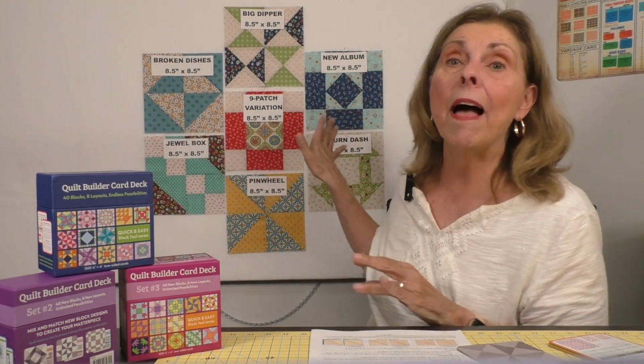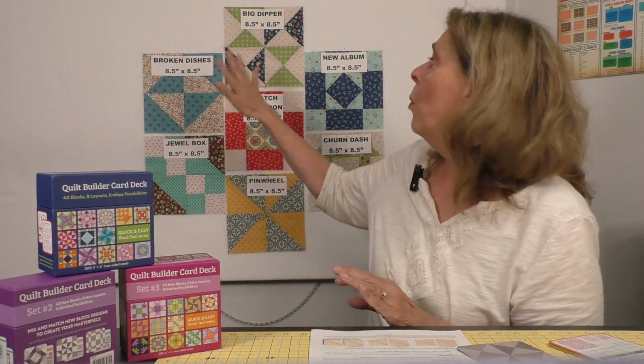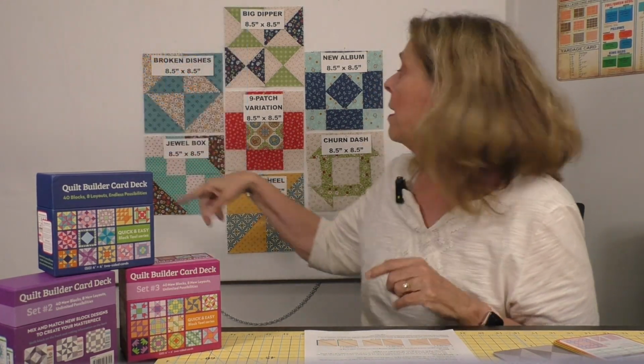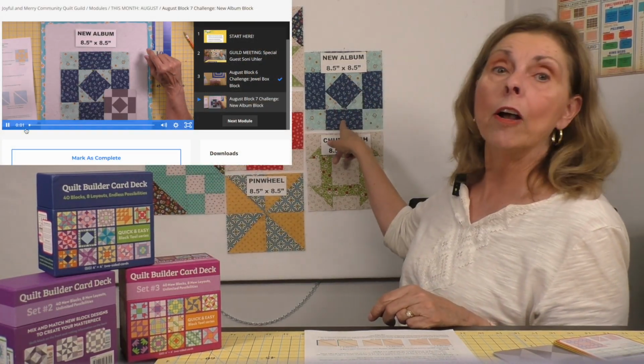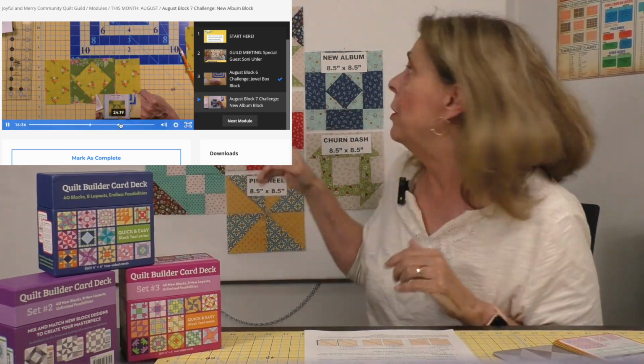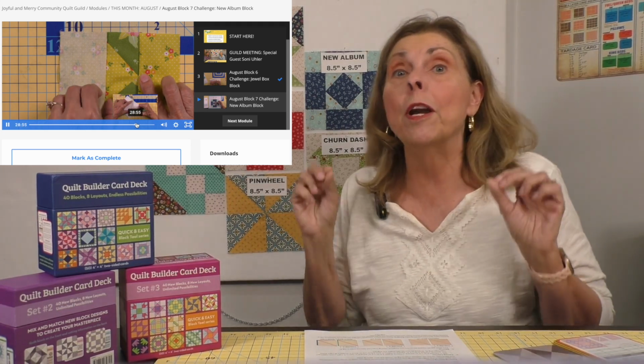If you take a look at the blocks that I have hanging on the wall, in our guild block library, we actually have training videos on how to create some very basic quilt blocks, and we're building on that. For example, the broken dishes block right here, our training video teaches us how to make half square triangles. In the new album block over here, we learn how to foundation piece those centers so that our block is accurate. We have a really accurate block with those points that are showing.